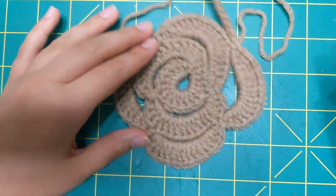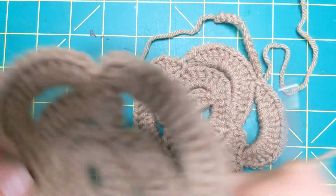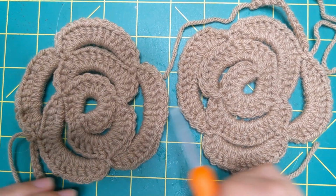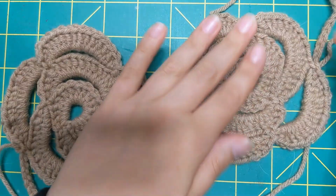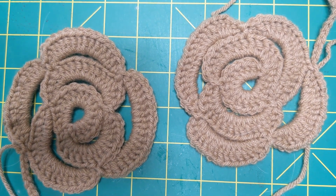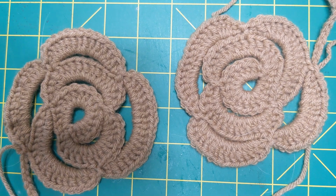I'll show that more when I get to the construction of the full jacket, but that right there is another flower. And so you see I've mucked with them and pulled it apart, and you can get them to sit in a bunch of different ways and however you would like. So there is the brown flower for this project.